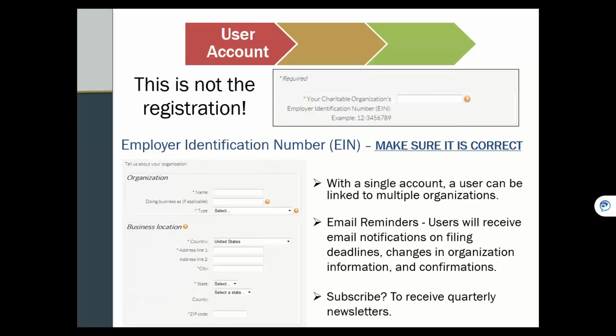When you're setting up your user account, you'll be asked to enter the EIN number of the organization that you're wishing to be linked to. What's going to happen is the system's going to look through our database to find if that organization is in our system. If it finds the organization, then it's going to populate that organization's information, and it's going to ask if this is the organization you wish to be linked to.